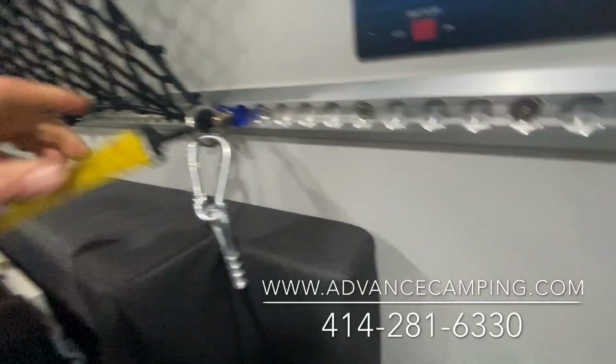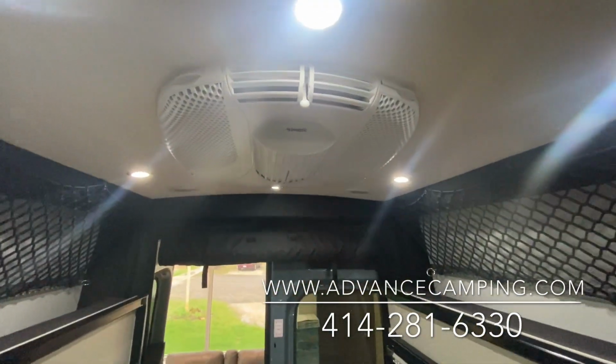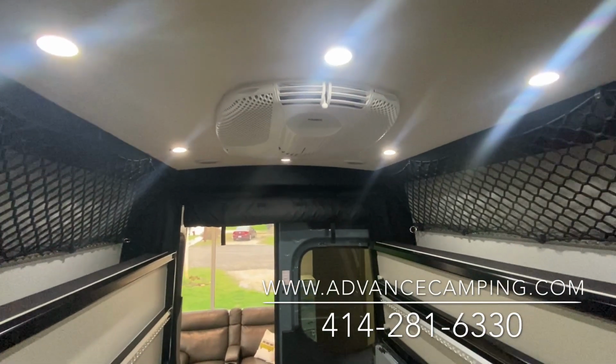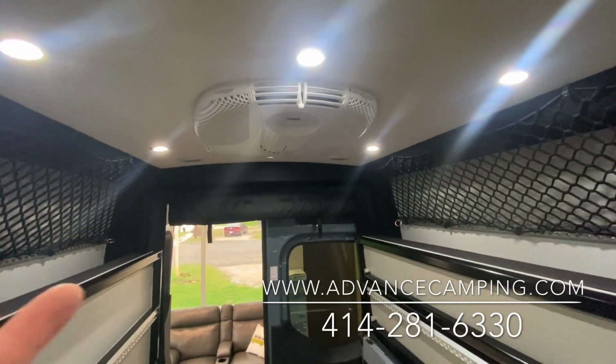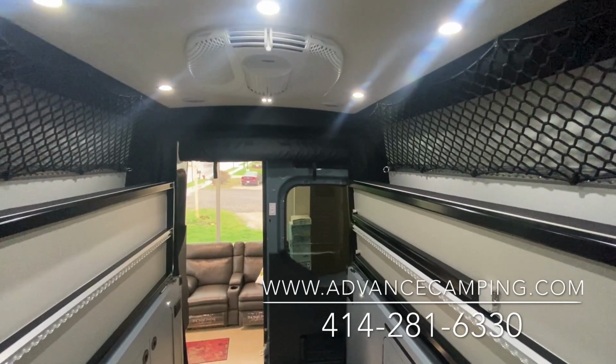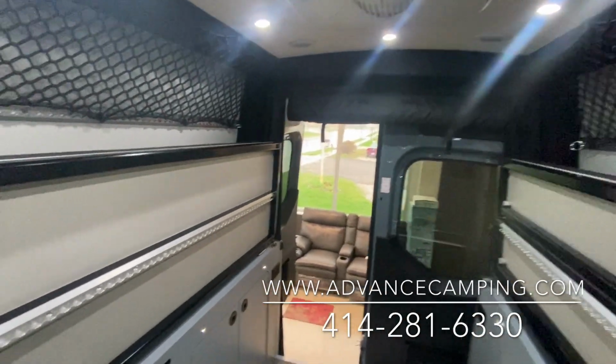And up top, this one has the optional air conditioner. We've been getting requests both ways. So sometimes people like to have dual fans, and you can do that. Or this one has the 110 volt AC, which you can plug in at like the campsite. You plug the whole vehicle in and have nice air conditioning inside.